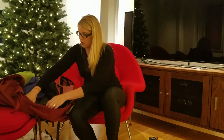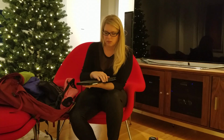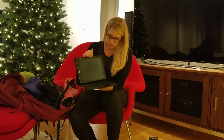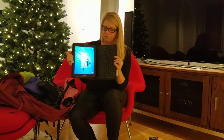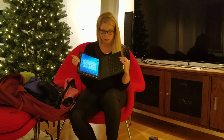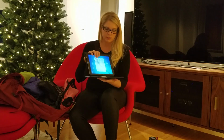And the third piece of technology that I would not be able to go without: I knew that I wanted to be able to store a bunch of my media, and I wanted to be able to write while I was traveling. But I didn't want to bring my computer because it was just too big, too bulky, and I wanted something a little bit scaled down. So what I got instead was a Samsung Galaxy 2 tablet with an extra keyboard attachment. It doubles as a case, so a case and a keyboard.